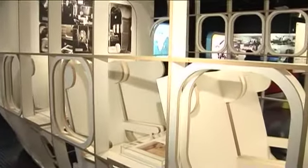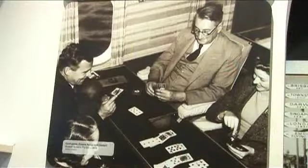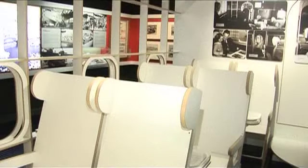Wonderful. And what do we have here? Well, here we've done a recreation of what's called a promenade cabin, which was on an Empire flying boat. This was a cabin where people would socialise, they'd meet, have drinks. You can see people playing quoits, putting with golf, all the sort of things that people would have done in air travel in a more glamorous era.